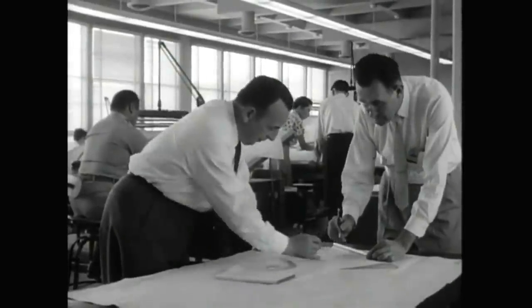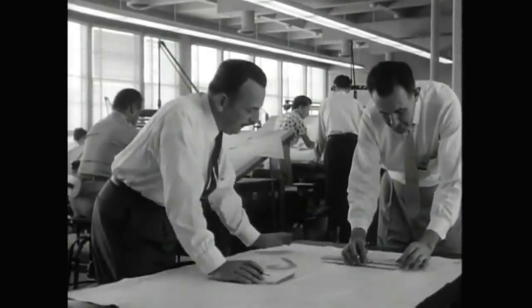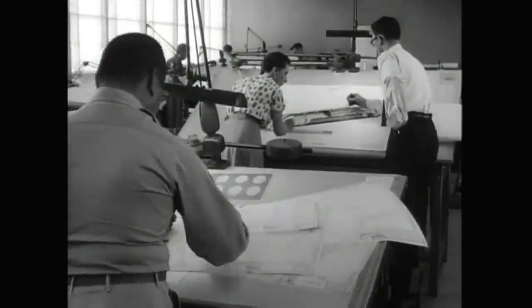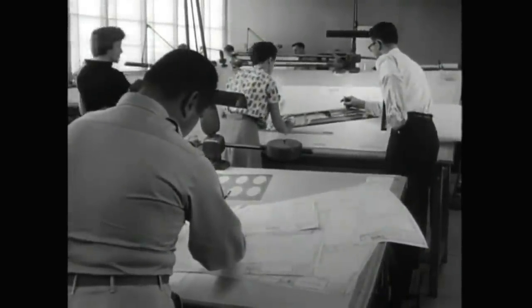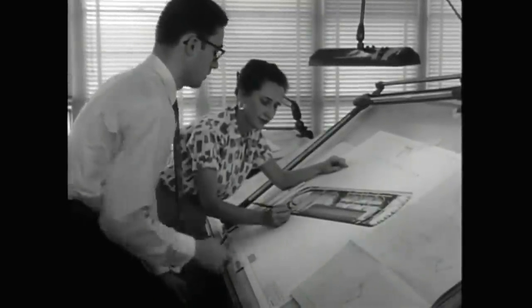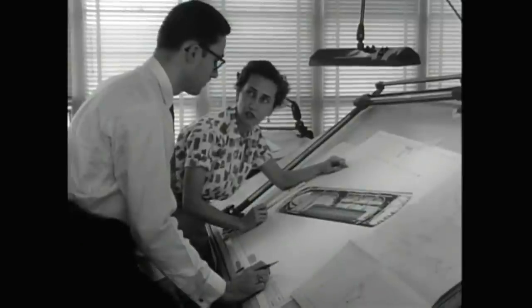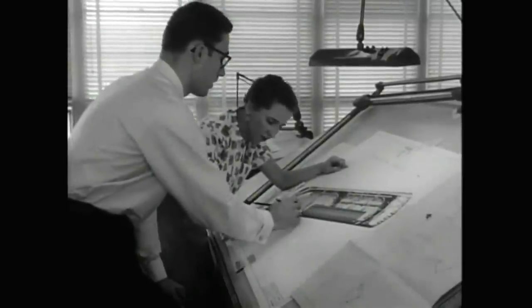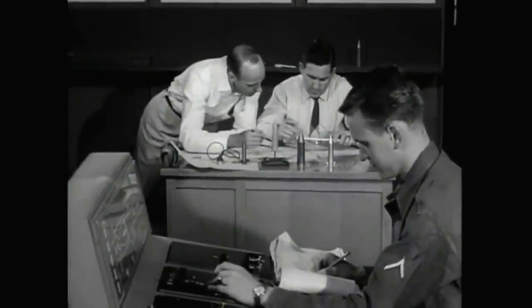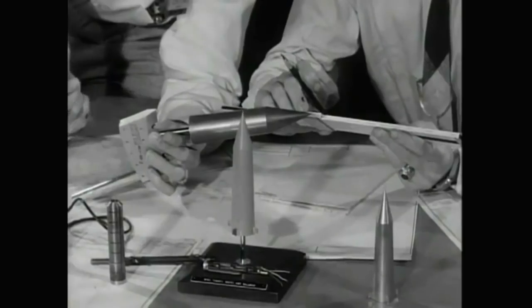Design, however, is the first and basic step in any missile project. Countless engineers and draftsmen are working to solve the unprecedented problems raised by this new field. The knowledge gained from each new experiment must be skillfully interpolated at the drafting table. From the designers to the testing labs come missiles in the form of tiny scale models.